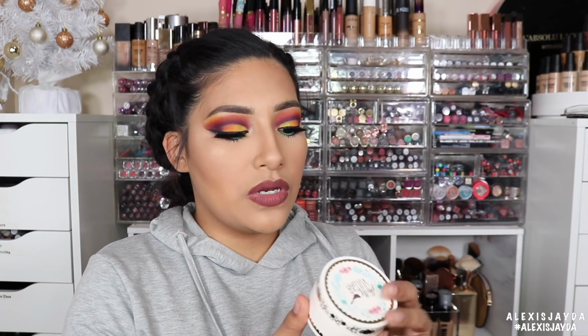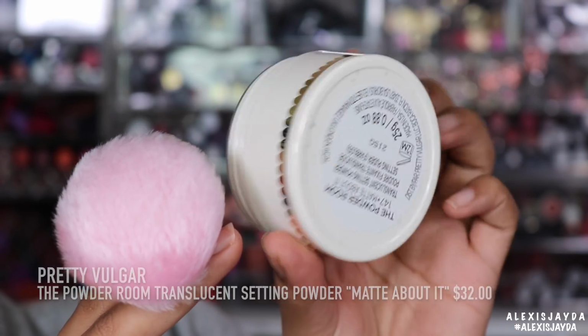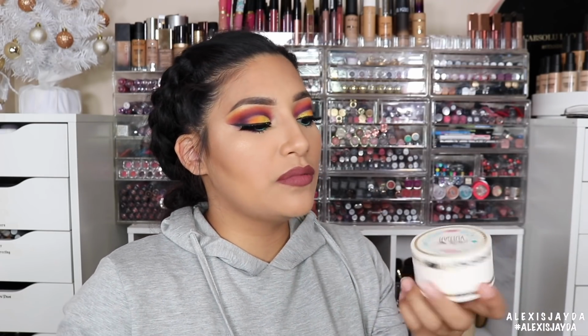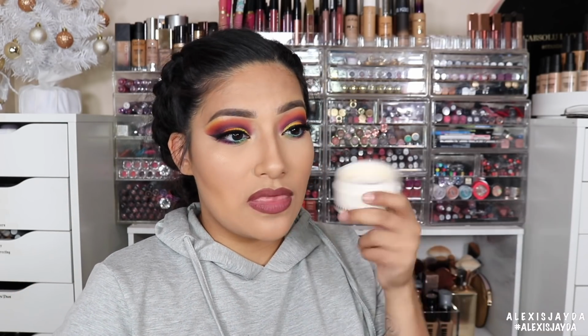Next thing we got is a Pretty Vulgar. Oh, we've got the Pretty Vulgar before. And this one is the Powder Room Translucent Setting Powder, and this one goes for $32. I am so excited that we got a setting powder. Oh, that is so cute! Look at the little puff, poof, poof, poof. That is so cool. I can't wait to try this out.